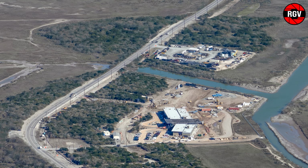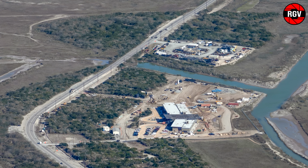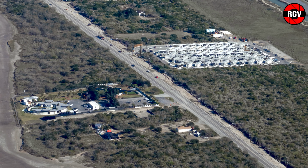More work on services can be seen along Highway 4. In the foreground, the accommodations site is still missing a few units, and over the road we can see the older Ad Astra school, including the control centre that was previously used for Starship launches. Now, let's go over to Sanchez.